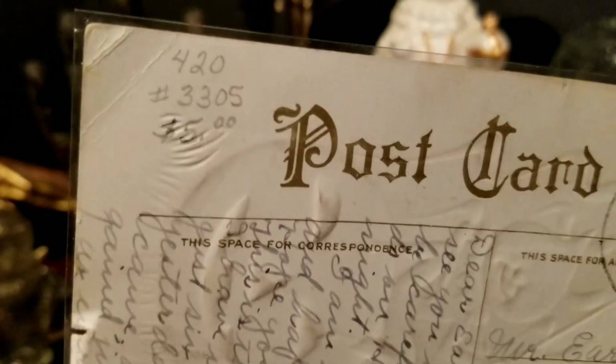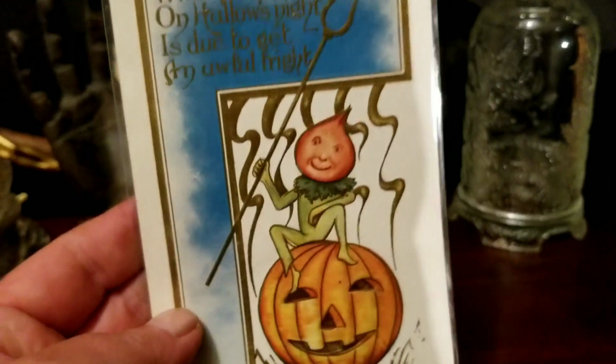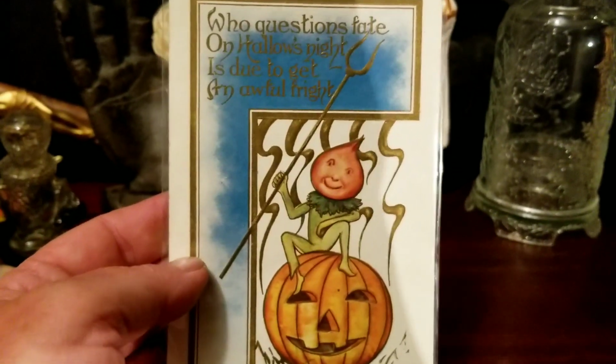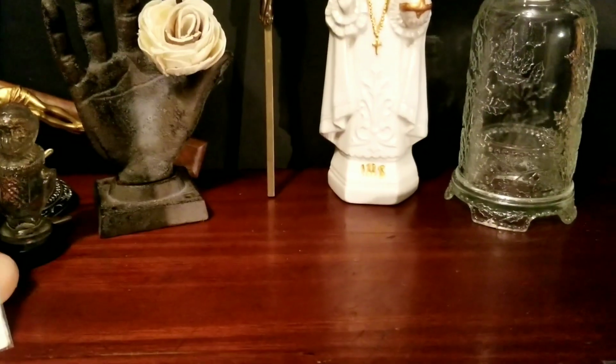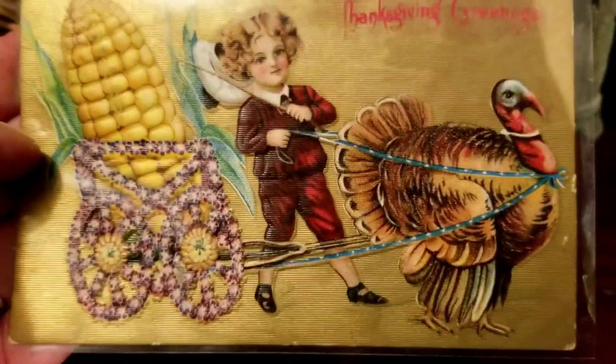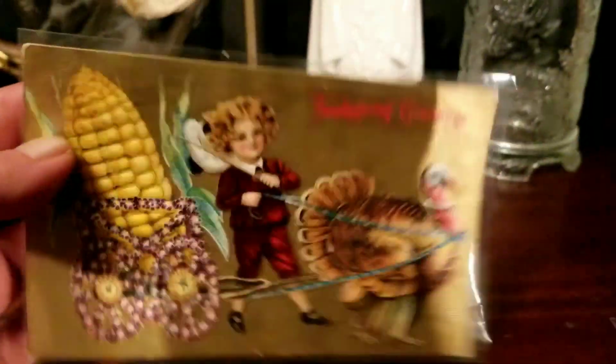Well, one part says $6.50 and the other part says $15. So I'm not sure which one I paid for it, but regardless, I'm happy. I'm happy with it because these guys are expensive to buy, I mean. This one I just thought was very, very pretty. I love the gold. And this is also an antique too.